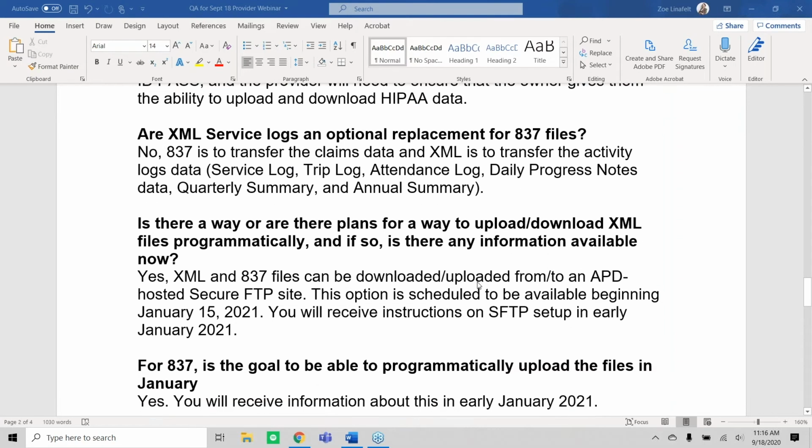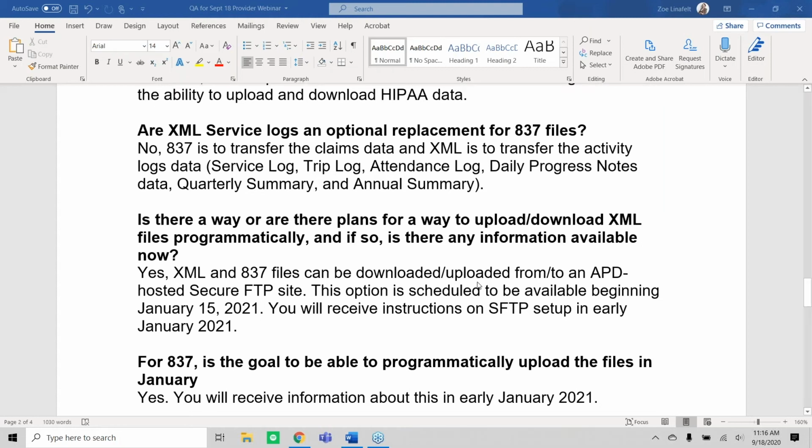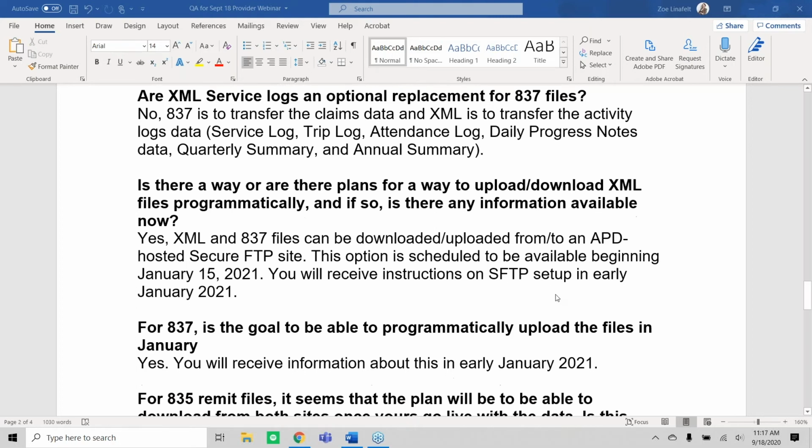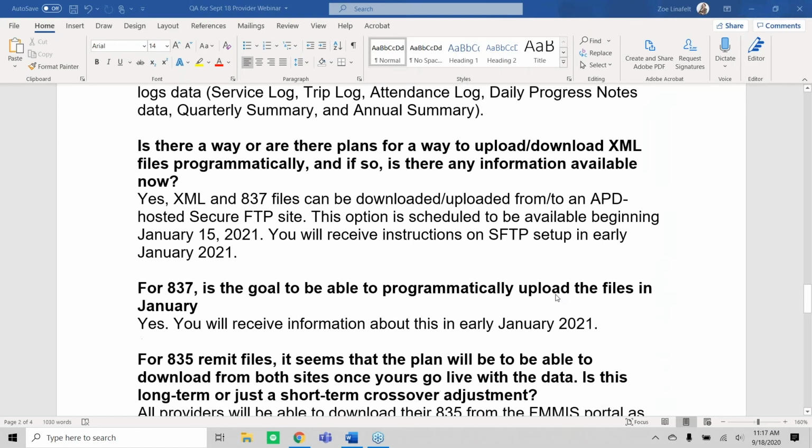Is there a way, or are there plans for a way, to upload or download XML files programmatically? And if so, is there any information available now? Yes. XML and 837 files can be downloaded and uploaded from or to an APD hosted secure FTP site. This option is scheduled to be available beginning January 15th, 2021. So you'll receive instructions on that SFTP setup in early January 2021.